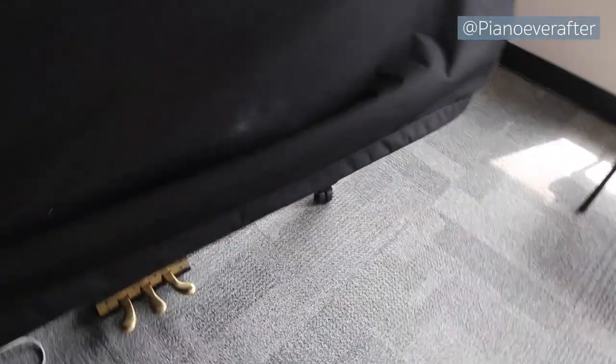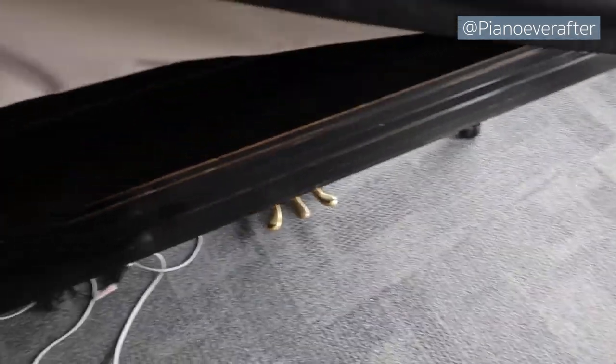I think this is just a Steinway. Not just a Steinway, I mean this is a Steinway. Yeah, this is an older Steinway.